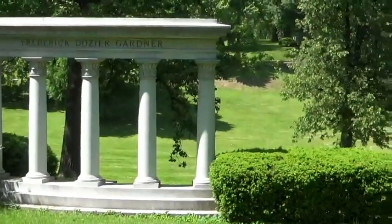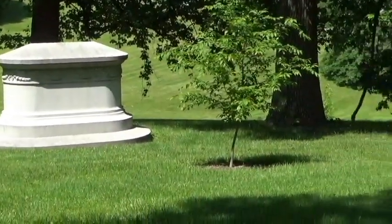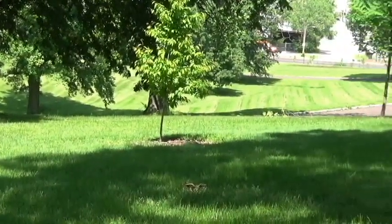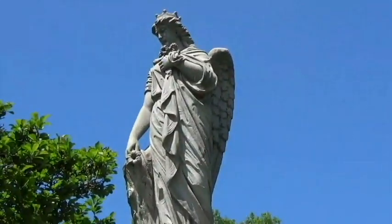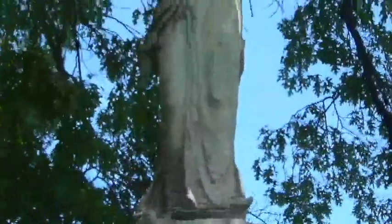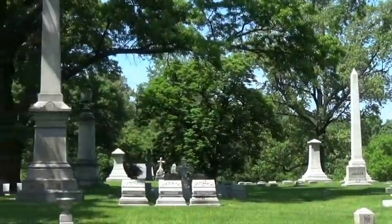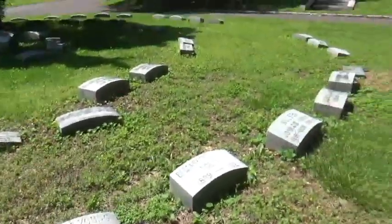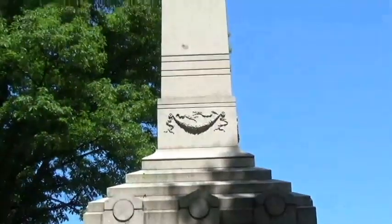And there is quite a bit of vacant land all around here. So they got room for thousands of more people. A lot of angels around here. Isn't this kind of amazing? And look how this one is surrounded with all these graves. Here's a mausoleum with a tall monument.